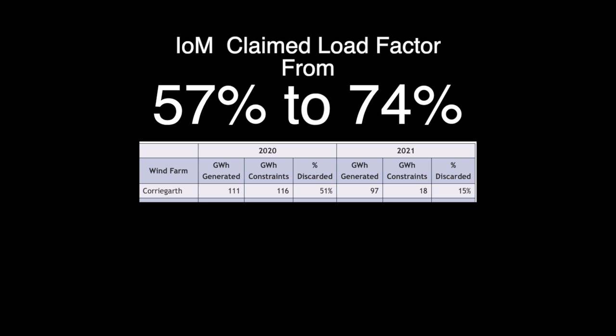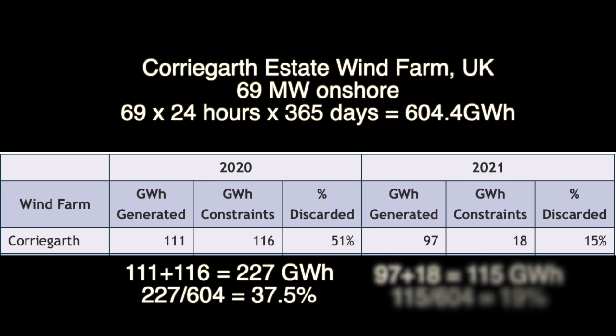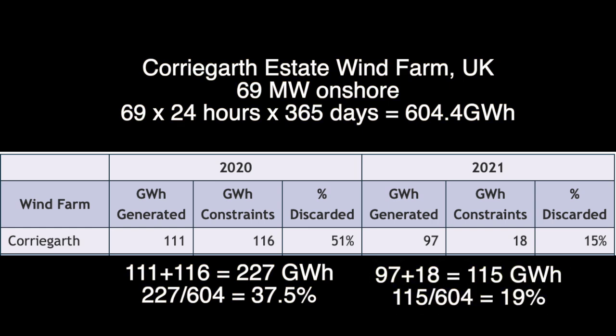So let's now take a look at that and compare it to the first one on the list. It doesn't matter which one, to see what wind energy we're getting out of wind farms in Scotland. And Scotland's the highest load factor in the UK. Well, here we are. The Corriegarth Estate Wind Farm is a 69 megawatt onshore wind farm. 69 by 24 by 365 gives you 604 gigawatt hours a year. In 2020, they generated 111 gigawatt hours and they were paid not to generate 116. They actually therefore discarded as much as 51% of the wind, but they were paid for that, of course.